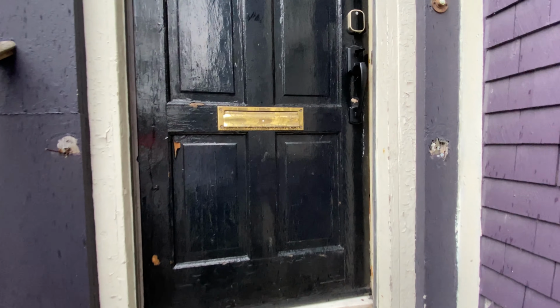So again, when we're talking about this location, I don't think you could get closer to anything and have actually a house. To get this kind of accessibility, you really need a condo. But without further ado, let's go into the house and check out what this beautiful listing has to offer.